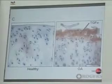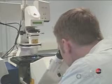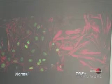We've been able to see that it increases at the early stages of the disease, and we can also see in other studies, both in vitro and in vivo, that this can have detrimental effects on the cartilage. And if we can therefore intervene and block this factor, then we think that we might be able to at least slow or maybe even stop the degeneration of cartilage.